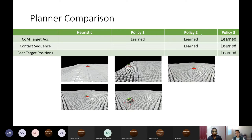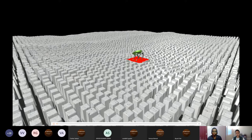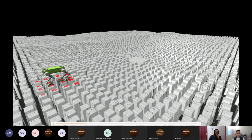That's why we have the second policy. We learn the contact sequence and the acceleration together. This is not a still image, this is just the robot standing, okay? The robot just stands there, and when I give a command, say walk forward, then it walks forward. No command, it just stops.